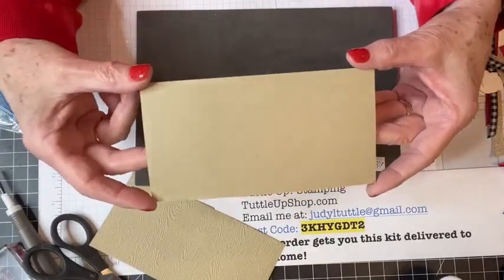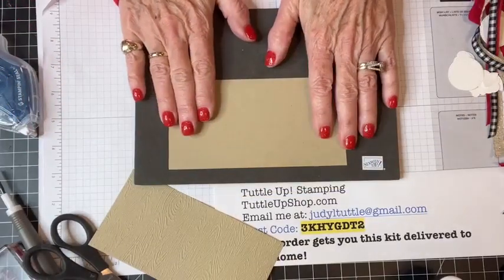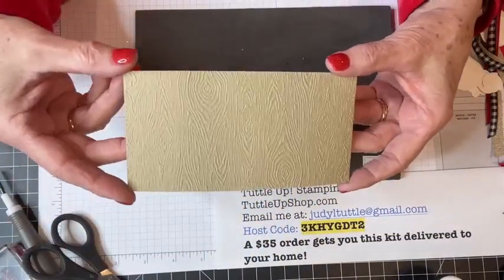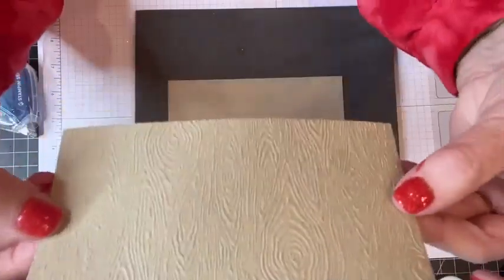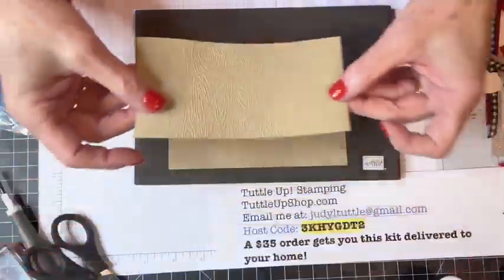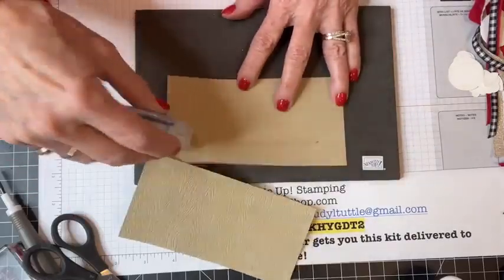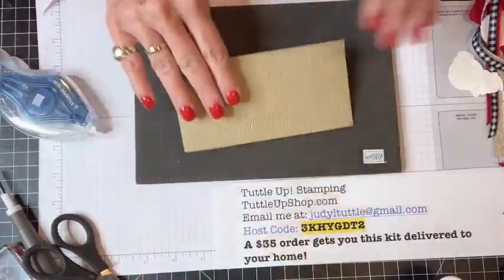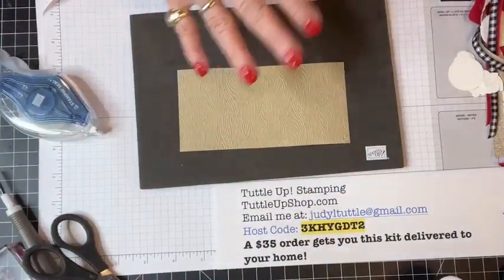Okay, so 3 1/4 by 6 1/4 is the size of the base again. I cut another piece of crumb cake, 3 by 6, but then I ran it through that timber embossing folder. I think you can see that pretty well. And I'm going to attach that. Not yet. I'm not going to attach it yet. We're going to work on this, and there's a reason. We're going to work on this all by itself.